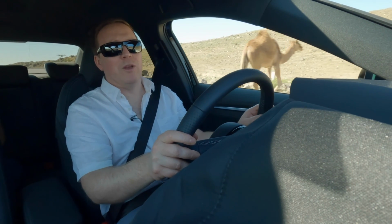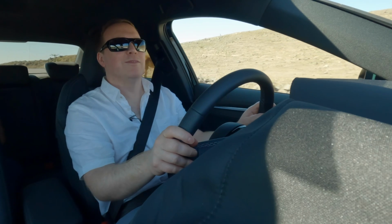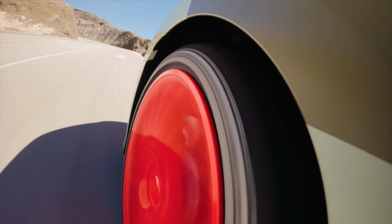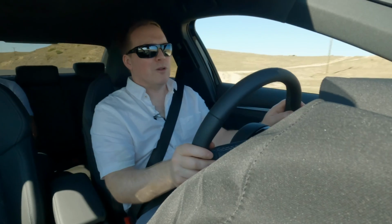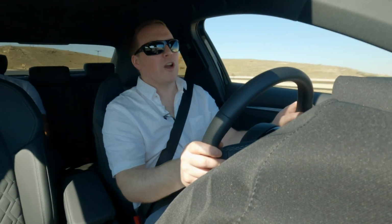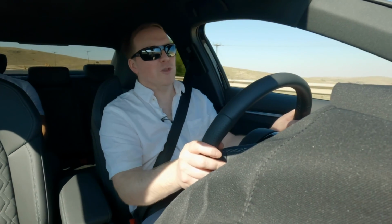I'm now slowing down because camels are blocking the road. On that subject, actually, the front brakes have been beefed up. So there is a bigger diameter brake disc, and it's actually thicker, so it should be able to cope with harder driving and bigger thermal loads, as they say.